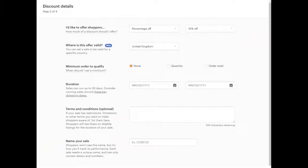And I do think that that was the primary reason for Etsy setting up this functionality as well, because that's when they started talking about the fact that they were going to create a tool for that specific purpose for the country-specific sales. But maybe there's another reason that you want to do a country-specific sale.